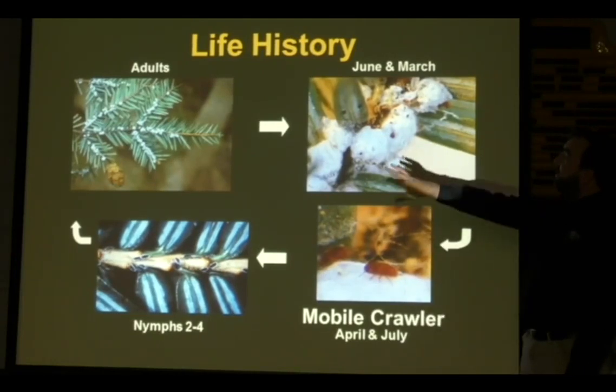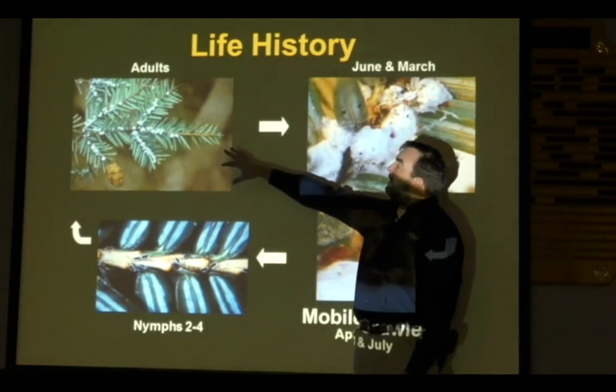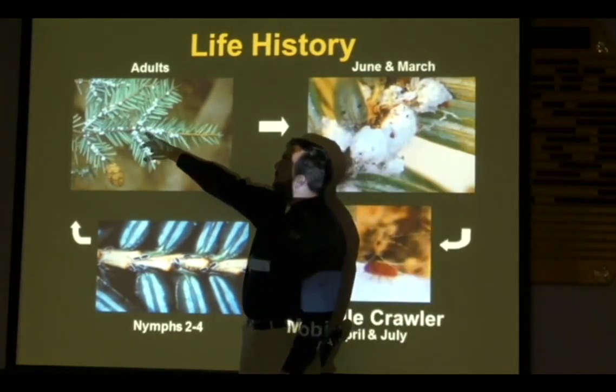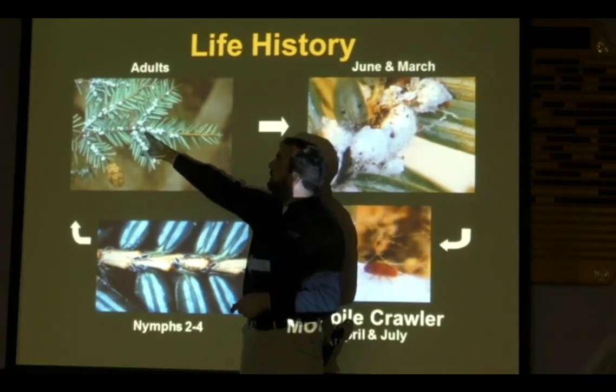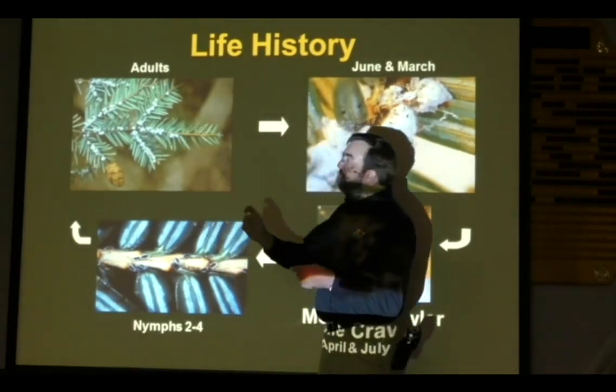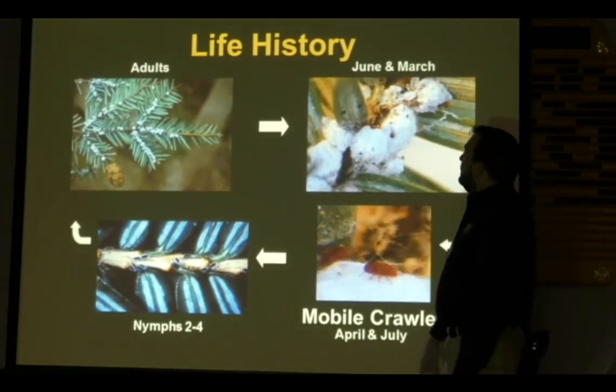So this is a quick version of the life history in picture form. The adults are that form there, and then inside of these, if you peel them open, again under a microscope and use some needles to tease it apart, you see the little eggs inside. They're little purplish red round things.